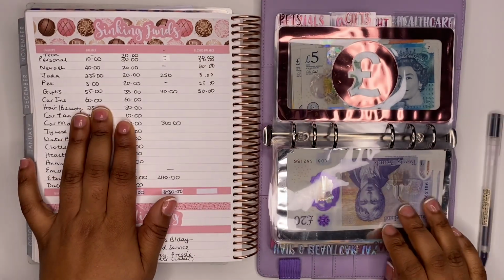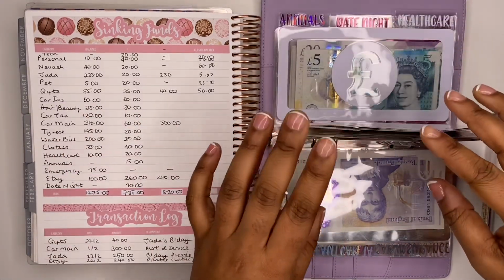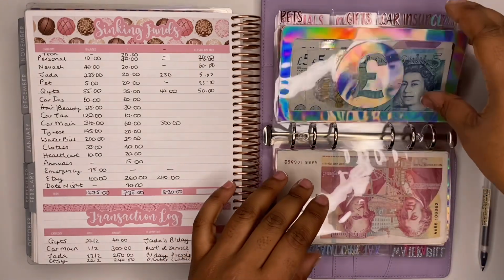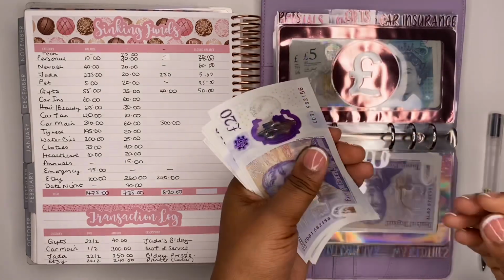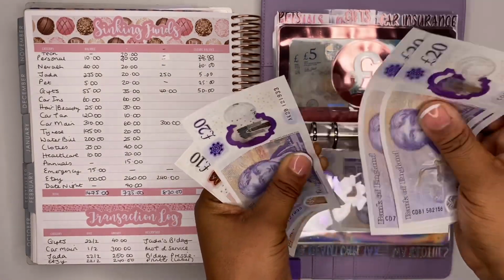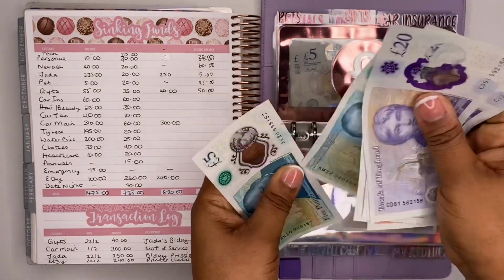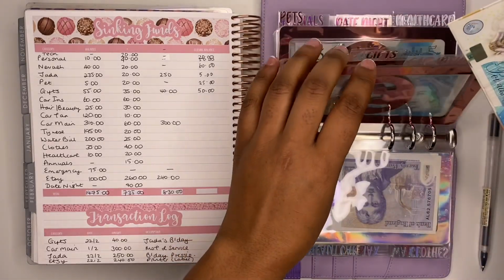Car insurance is next, and at the beginning of the month I had £60, we added £60, so we should have £120 in car insurance. So let's do a quick check. 20, 40, 60, 80, 90, 100, 110, 15, 20. So we've got £120 in here now.